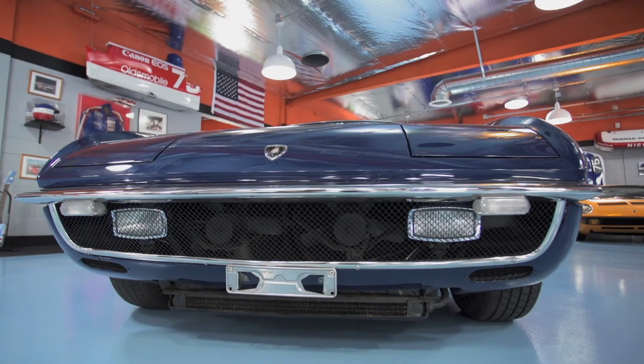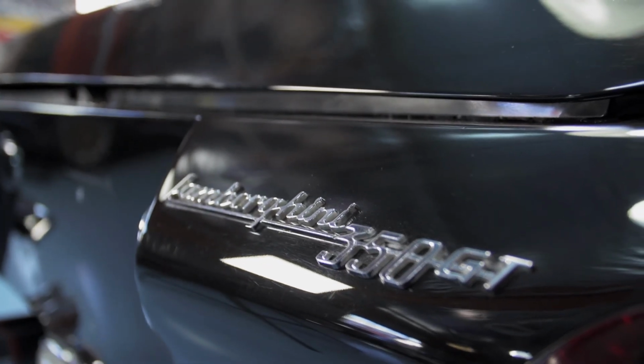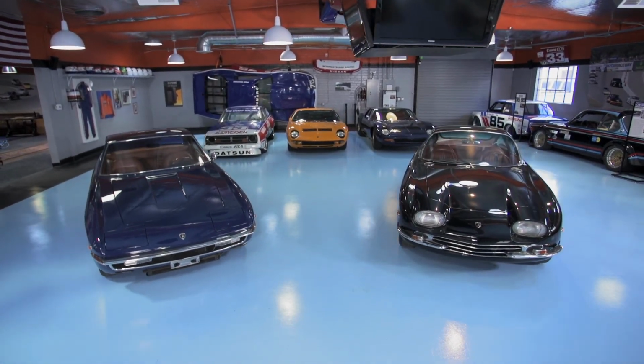I liked the Lamborghinis because they were exotic. The Islero, they made 240 something. The 350 GT, they made 120 something. So I don't care if you go to the biggest all-Italian car show, you're still probably not gonna see a 350 GT. I love these Lamborghinis.